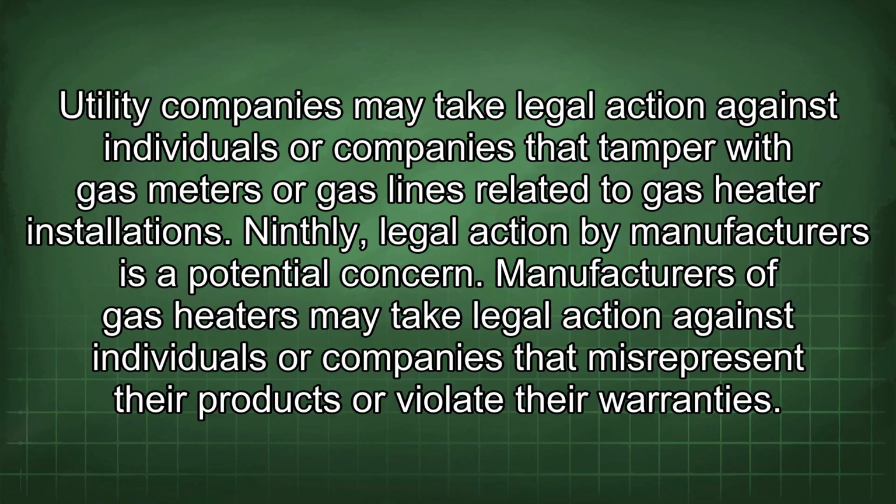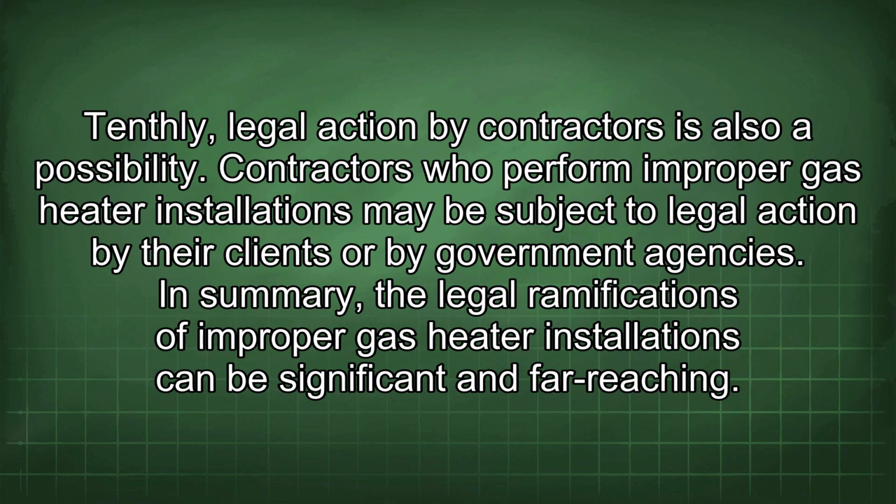Manufacturers of gas heaters may take legal action against individuals or companies that misrepresent their products or violate their warranties. Tenthly, legal action by contractors is also a possibility. Contractors who perform improper gas heater installations may be subject to legal action by their clients or by government agencies.